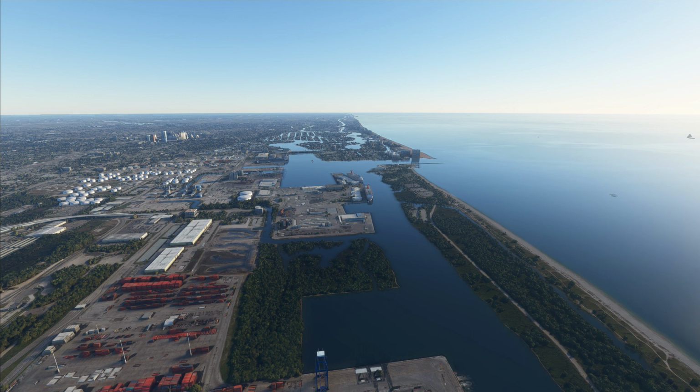I think it's a great simulator, I'm loving it. I can't wait for some more study level aircraft so we can do transatlantic hops and stuff like that. But the potential for this simulator is excellent and I'm thoroughly enjoying it.